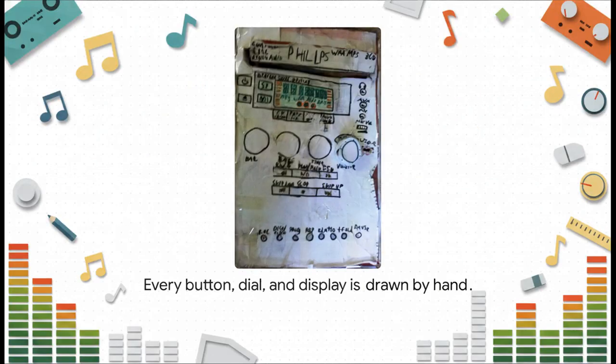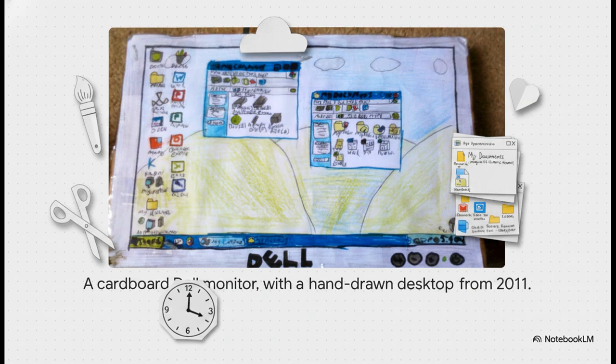And when you get in closer, the detail is just incredible. Every single button, every dial, every element on that display has been drawn by hand. You've got the equalizers, the little labels for MP3 and aux, the volume knob, even the brand logos. This is an obsession with getting it right. And that obsession just keeps going.